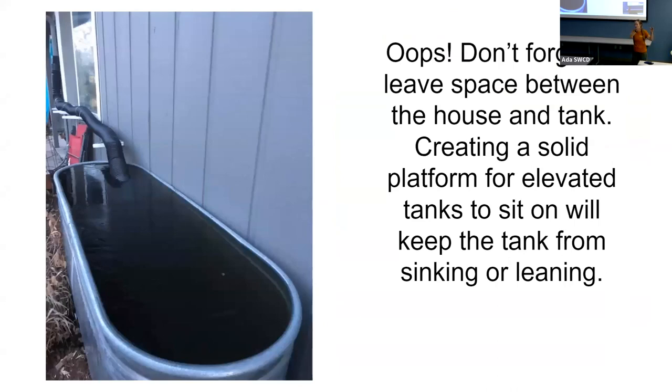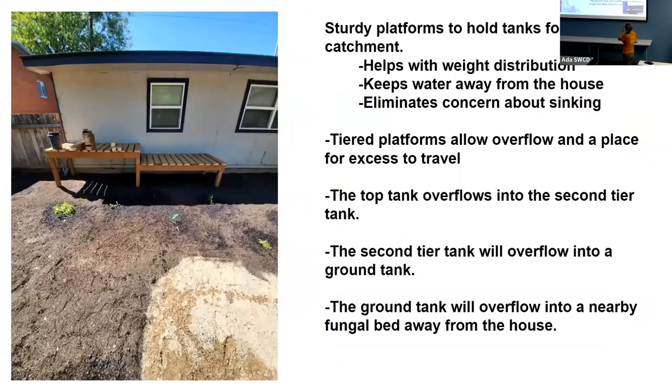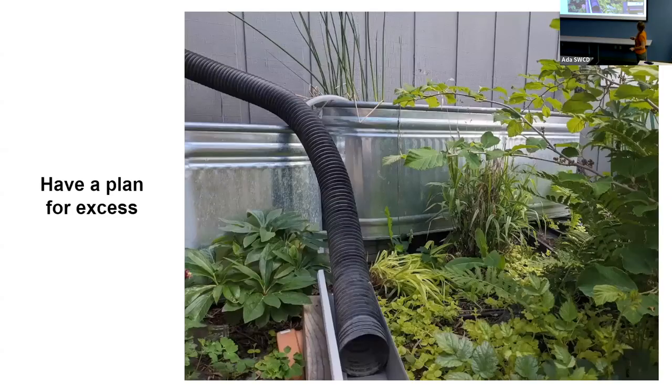Capturing and utilizing every resource to its maximum the whole way down. So then now we've got all these open tanks and these excellent spaces for mosquitoes to move in and make millions. Oh, we're not there yet. Sorry, let me backtrack. Because we already talked about this, have a plan for excess.